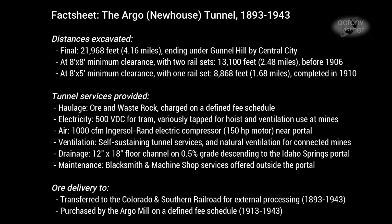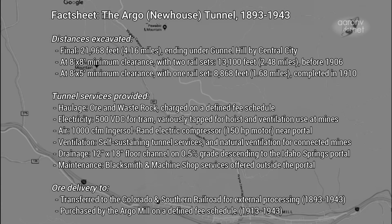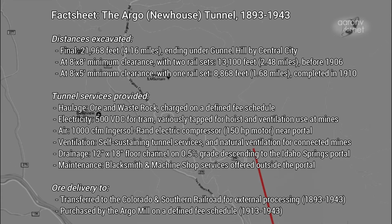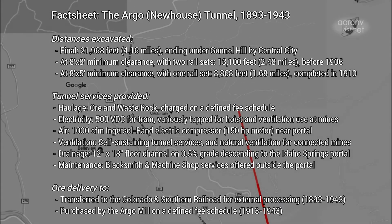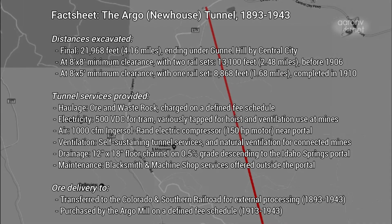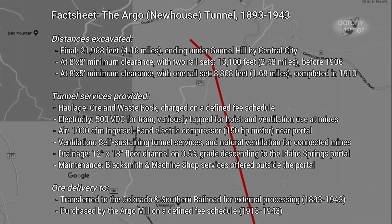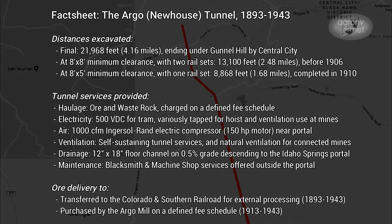A general fact sheet for the Argo or Newhouse Tunnel is as follows. The final distance was 21,968 feet, or 4.16 miles. At 8 foot by 8 foot in the clear with two rail sets, it progressed a total of 13,100 feet back into the mountains, or 2.48 miles, completed before 1906. At 8 foot by 5 foot, the remaining section had one rail set for 8,868 feet, or 1.68 additional miles, and was completed by 1910. That represented the furthest extent of the tunnel into the mountains.